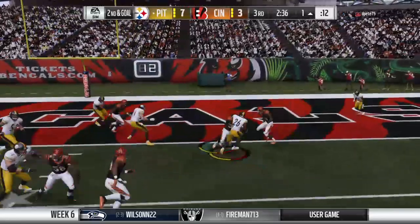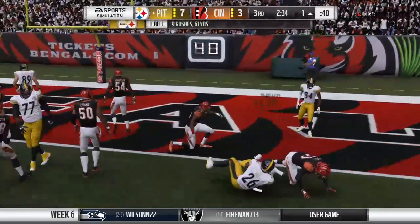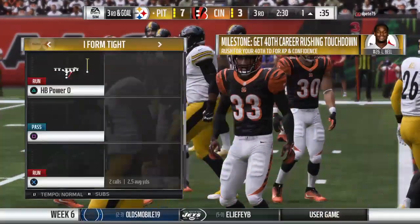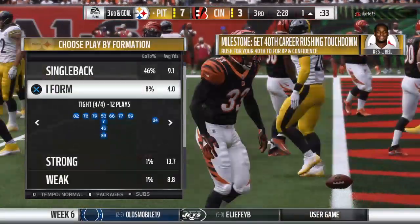He's going to get it running right. And he's going to be shoved back short of the goal line. They're held again, and do we have a goal line stand brewing? It's 3rd and goal.